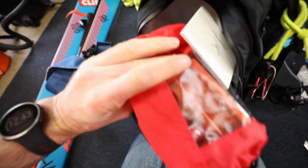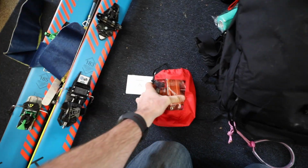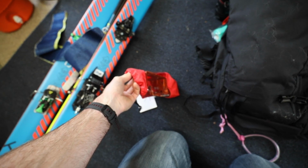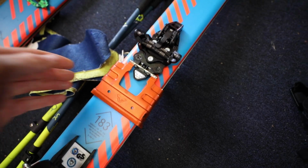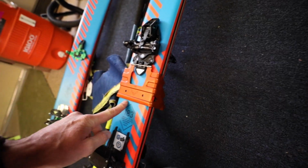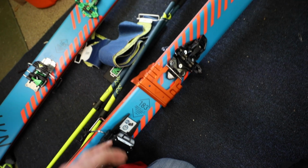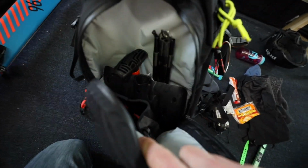These are also ski crampons. These will work with most bindings, and I'll show you how those work. These are what I use on a couple hiking trails. They're good for an extra purchase in the snow if it's really steep when you're skinning up. So ski crampons slide in, and you'll see they'll get you a little extra purchase when you're going uphill. Again, don't use those a ton, but those will also live in this Avy pocket.